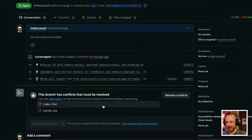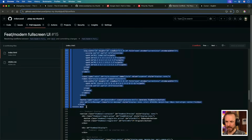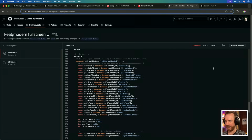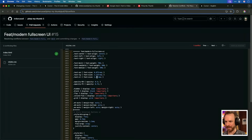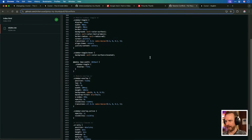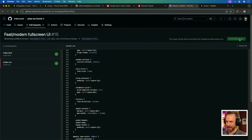Okay, I spoke too soon. We've got a couple of conflicts here to resolve as I pull this into the code. Okay, and I can see that I can delete this and potentially this and mark it as resolved. I'm really hoping what I'm doing is going to work. The same with the styling here. Let's get rid of anything that seems to be a conflict and hope that I'm not completely messing this code up. Mark it as resolved and commit the merge.